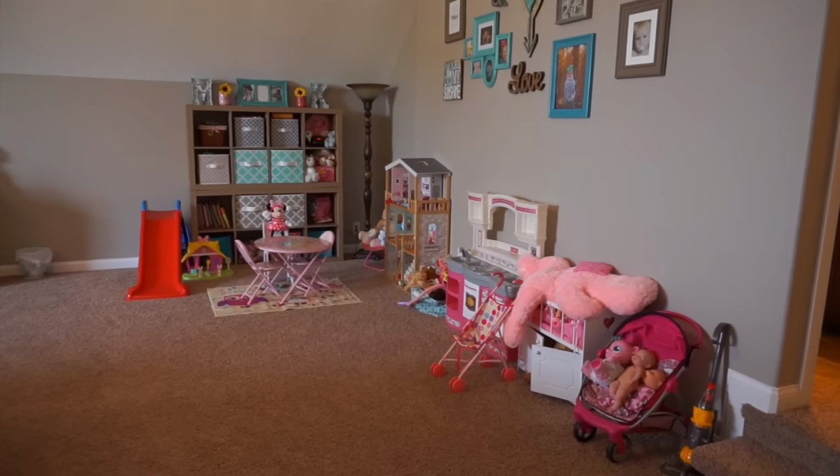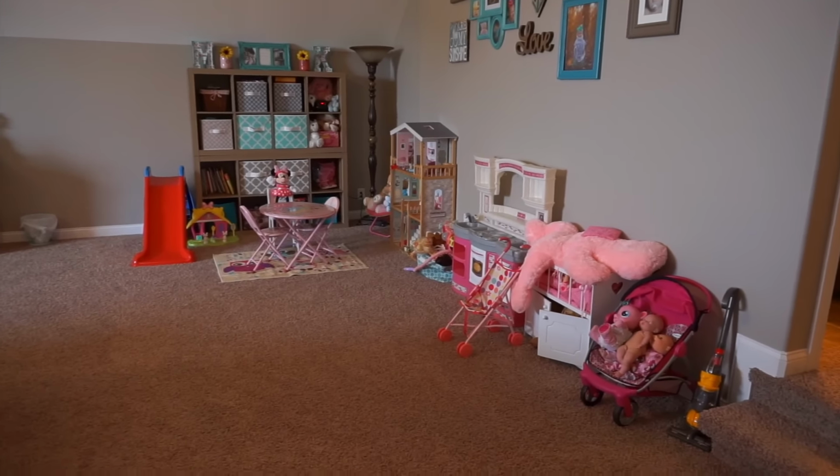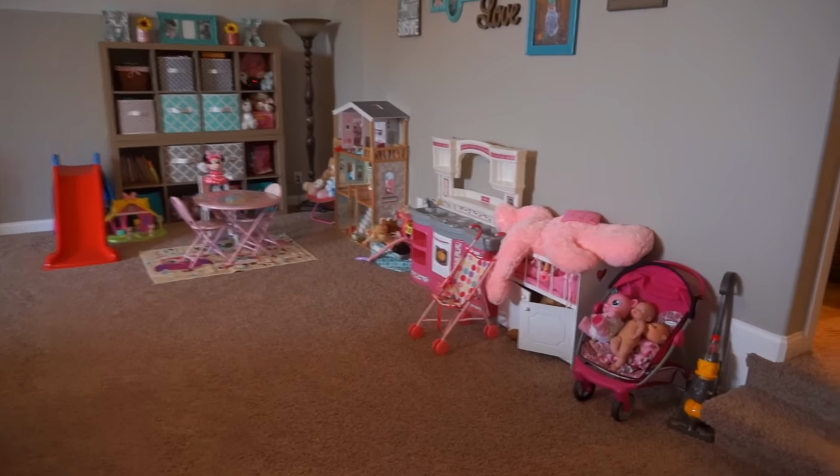Like, seriously, my kids, this isn't all. Guys, I have toys downstairs. They each have toys in their room, and I just went through them. And there's some in the attic. It's too much. I know. It's too much.